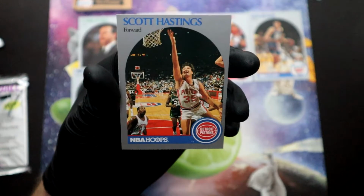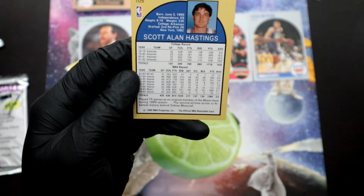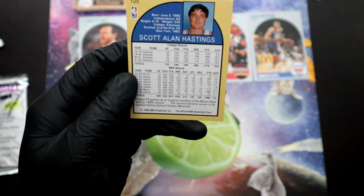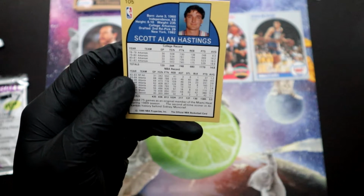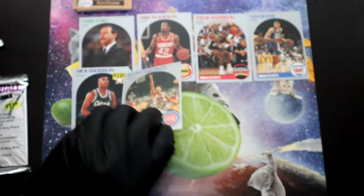We got a Scott Hastings, forward for the Detroit Pistons. So he was 6'10", 235. He's a second round pick 29 for New York in 82.